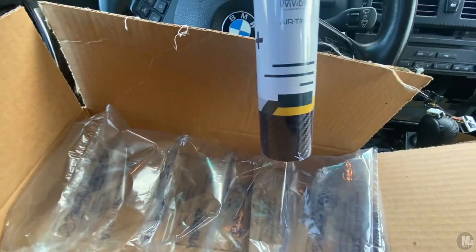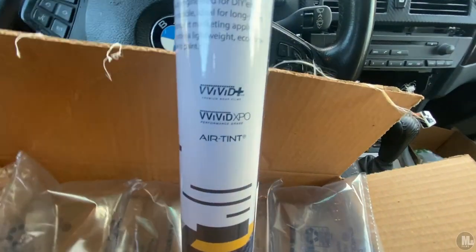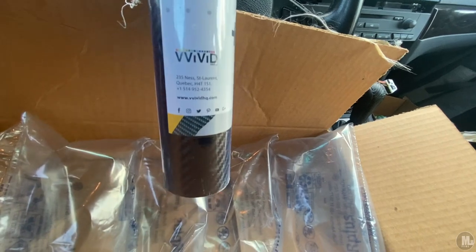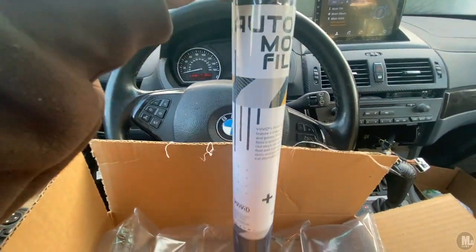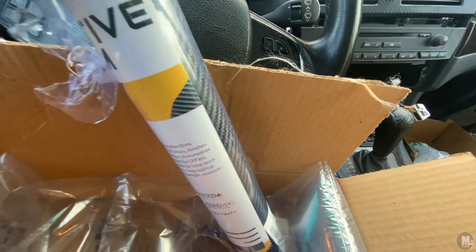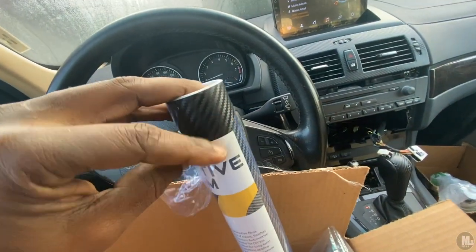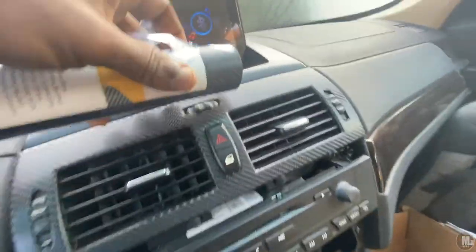So let's read this real fast. It says Vivid X Pro air tint. Get some top quality stuff right here, folks. It's a top rated item. Yeah, I'm loving how that feels. That looks good too. Let me see how it looks compared to the stuff I already got up.